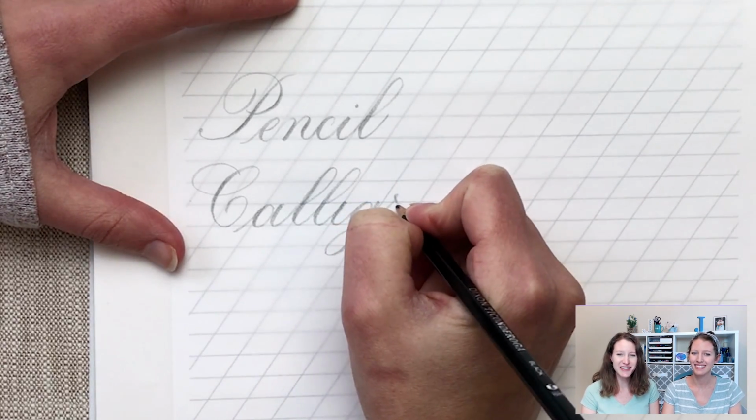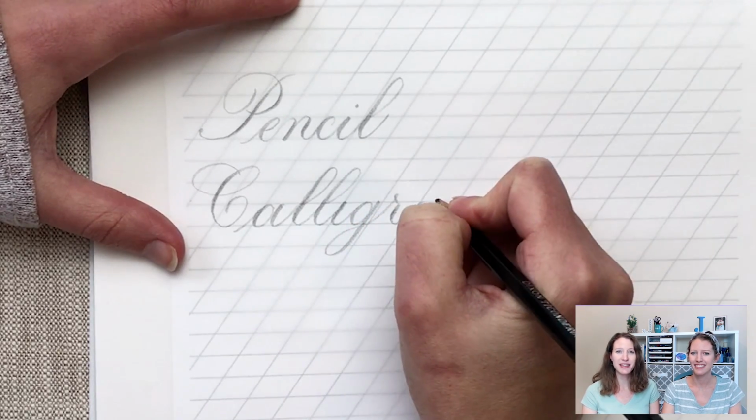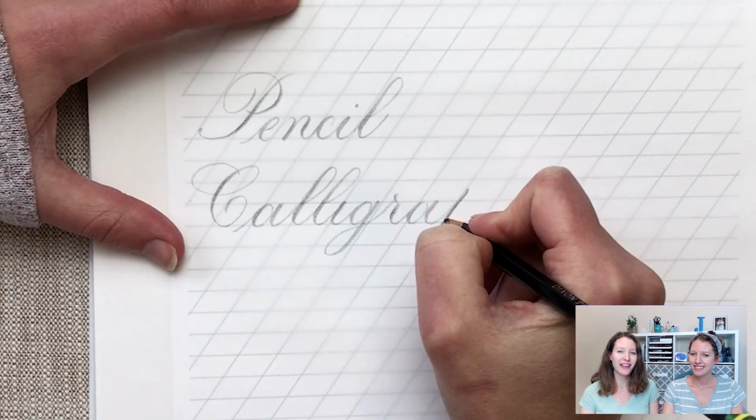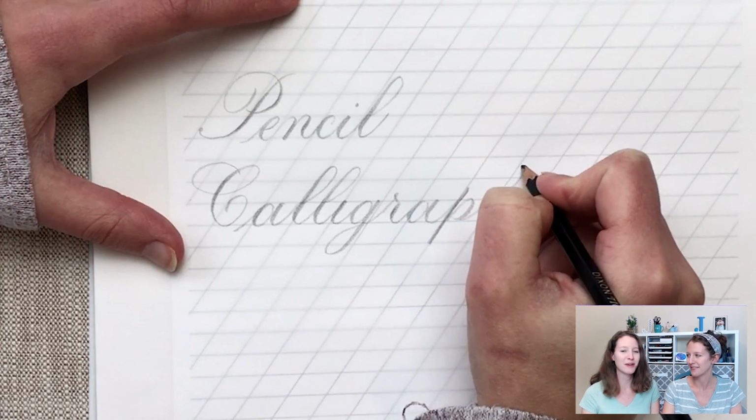Of course, there's an eraser, so it's great for drafting layouts that need revisions, and you don't have to worry about wasting any ink. And also, you can actually get a difference between thick and thin lines using pressure. We'll talk more about which type of pencil to use in a few minutes.